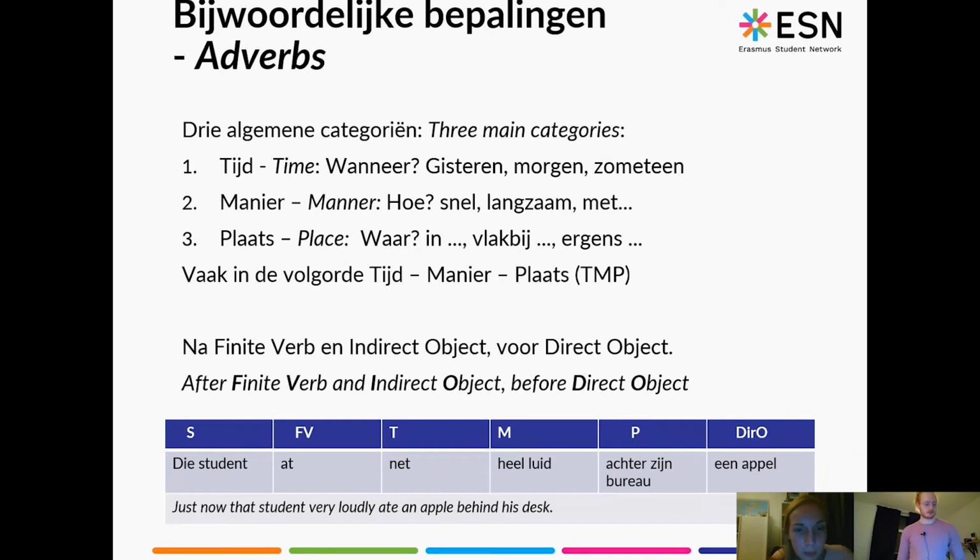Let me look at the example. So the example says, de student at net heel luid achter zijn bureau een appel. Which translates to, just now, that student very loudly ate an apple behind his desk. And here we see that the order would be time, manner, place. So net means just now. Heel luid means loudly, very loudly, and achter zijn bureau means behind his desk.